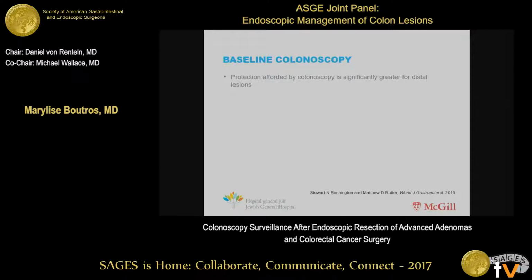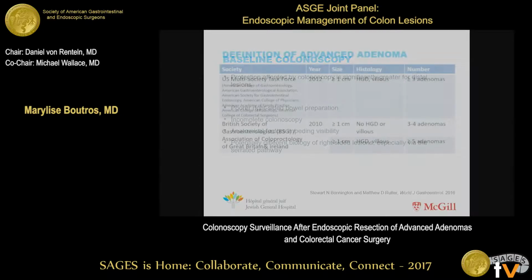We do a better job with left-sided lesions, as mentioned earlier, maybe because of poor right-side bowel preps, incomplete colonoscopies, and potentially different biology of right-sided polyps.